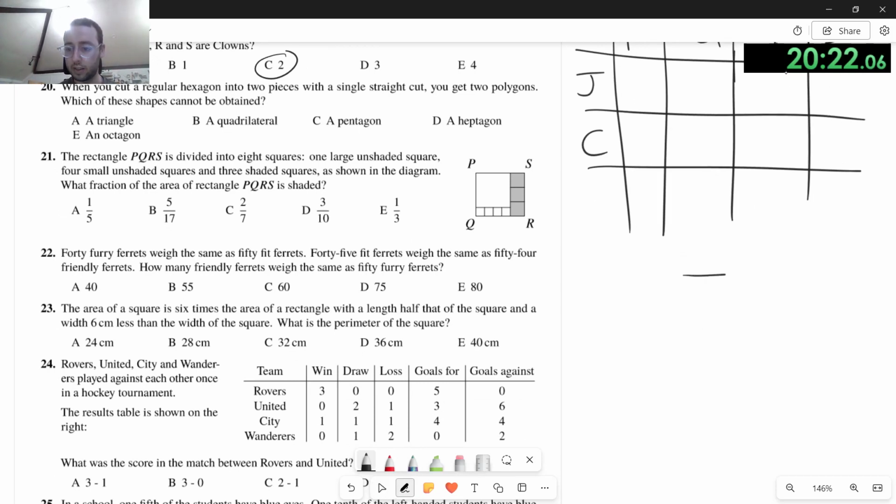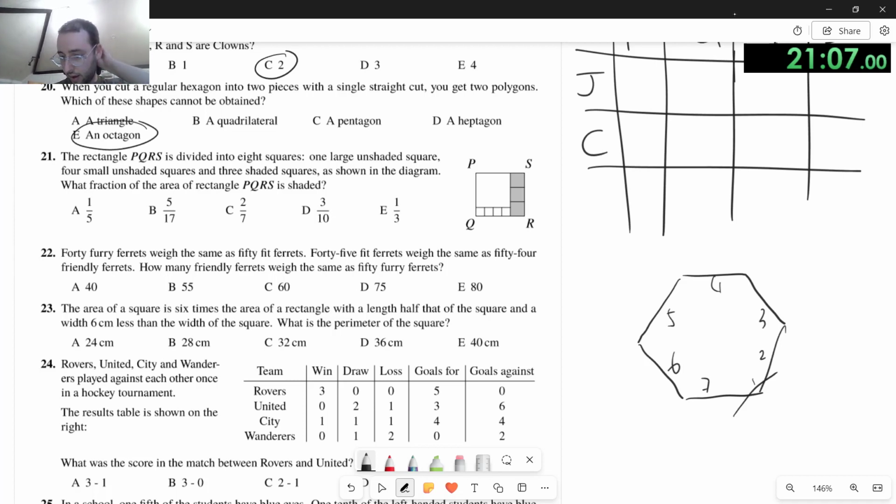When you cut a regular hexagon into two pieces with a single straight line, you get two polygons. You can definitely make a triangle. You can definitely make a quadrilateral. You can definitely make a pentagon. How do you make a hexagon? Okay, if I cut this off, then now I've got 1, 2. Okay, you cannot make an octagon. Yeah, because at most you're getting rid of two sides and adding one. You can't get rid of three sides.